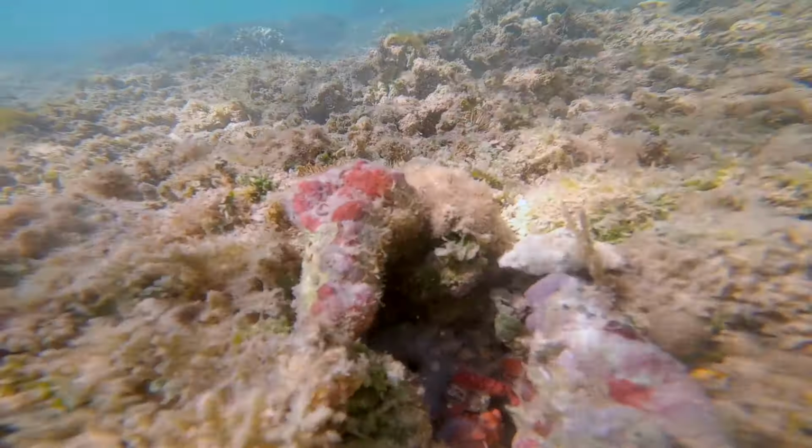This was on a different dive. The water was so clear. There he was, right there. I love it when the Tako have so many rocks outside their hole.